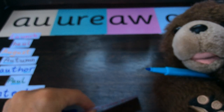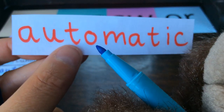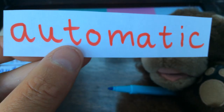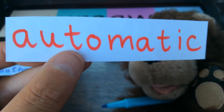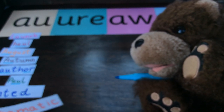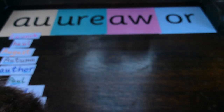And then the last one with the AU for now is this one. Auto, mat, ic, automatic. An automatic car. It means that you don't have to change the gears, they change themselves. Okay, automatic, fantastic. So we're going to underline the AU there, and we're going to put that one there. Now, we're going to have a go at reading some other words with the or sound in them, just so that we can get better at it.